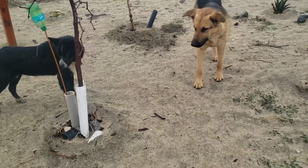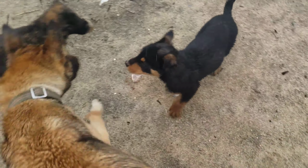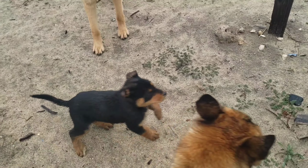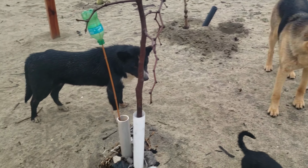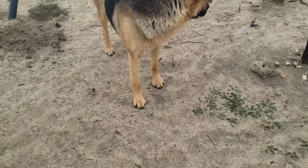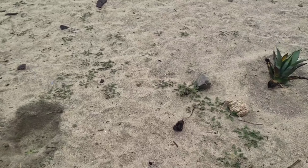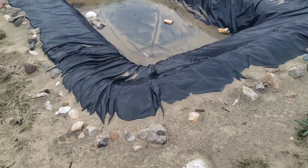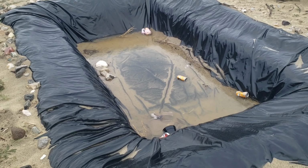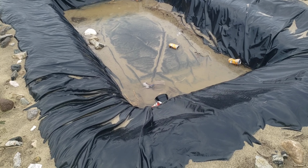Let's take a look how much rain we collected. So you got a pretty good amount of rain overnight and all that. So yeah, all the puppies and dogs are out enjoying the rain. So let's go ahead, take a look. I got some debris, I believe, that's in there as well because of the high wind. So we're gonna clean that out. But yeah, there's pretty good amount there.